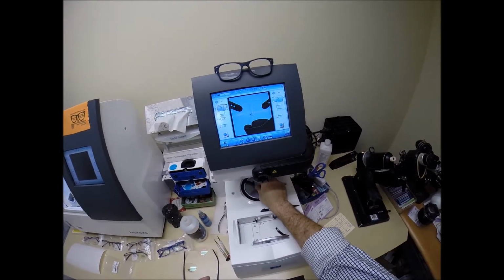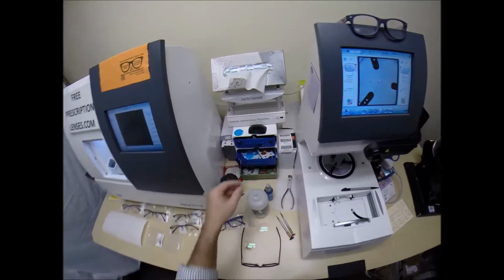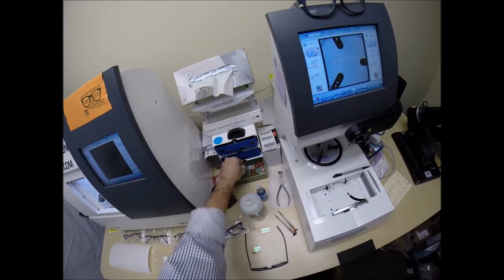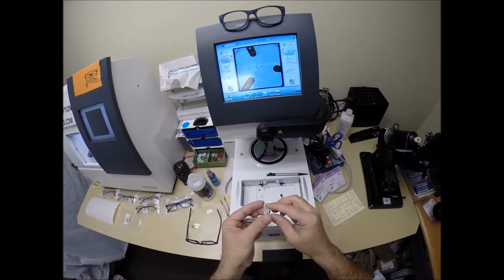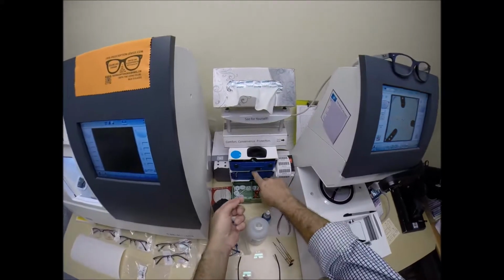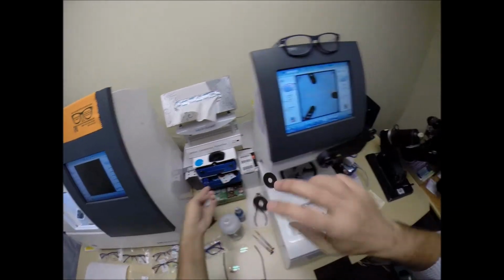I can move those around depending on the lines. So this is a block, or as I like to call it, Jenny from the block. I need to attach this to your lens. So I need 2 double-sided adhesive stickers, of which I've got some right here. The black side is the sticky side.